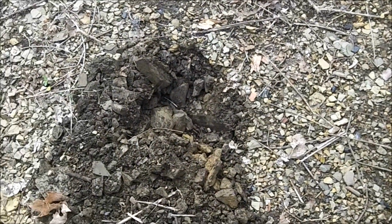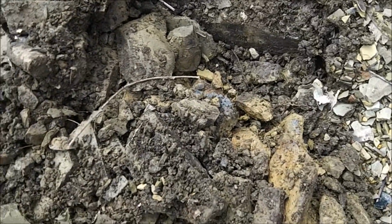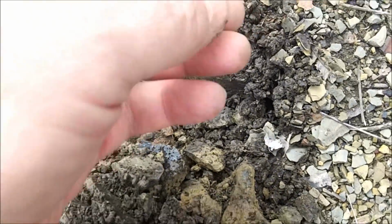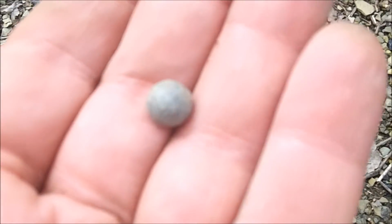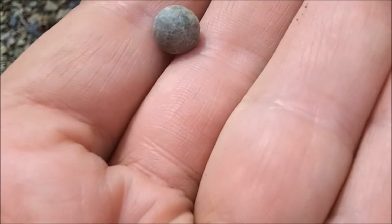Just continuing on this roadbed that wraps around the hill below the house here, and got into some real heavy shale. I had to break it apart, but got down there and I got a nice little pistol ball. It's not a bad little find.